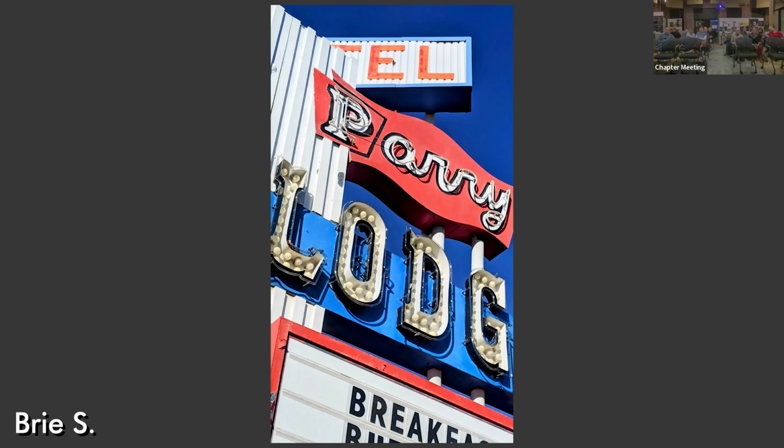But it was cool. The movie Stagecoach was filmed there, so we watched Stagecoach while we were there, which was really cool. And then this is one of the hotel signs of the Parry Lodge, and there's another photo of it, but I love that it was kind of just a glom of a lot of different styles of sign.